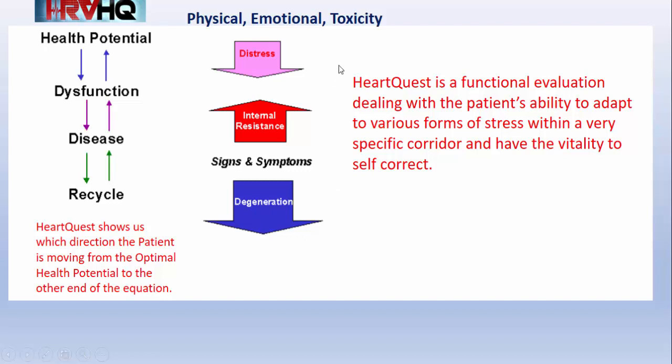And so most of us, as we know, who deal with the comprehensive type of medicine, or whether we're an acupuncturist or nutritionist or a functional medicine doc, whatever it is that you do, most of us know we have to deal with these issues up here, the causal factors. And when we deal with those causal factors on the HeartQuest, we're going to be able to see the direction that that patient's health is going. And hopefully when we do those things, the health is going in this direction, from recycling, well, not recycling because that's death, but from whether it's dysfunction and disease back up to our health potential. So HeartQuest shows us which direction the patient is moving from the optimal health potential to the other end of the equation.